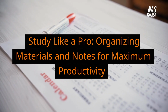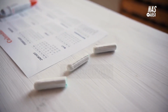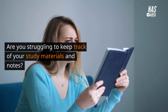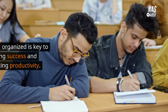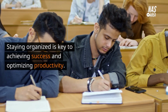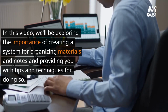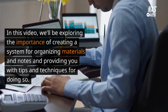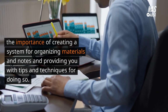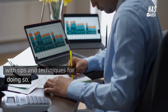Study like a pro, organizing materials and notes for maximum productivity. Are you struggling to keep track of your study materials and notes? Staying organized is key to achieving success and optimizing productivity. In this video, we'll be exploring the importance of creating a system for organizing materials and notes and providing you with tips and techniques for doing so.